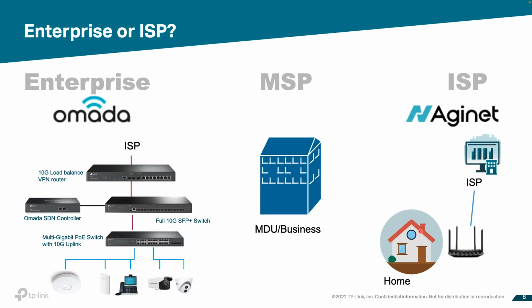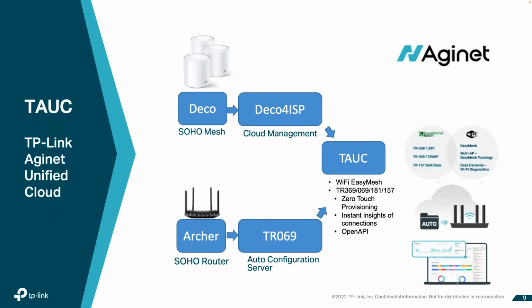A little bit more detail on the ISP solution, HNet. HNet was developed from the home router and home mesh system. We used to be very successful supplying the Archer SOHO router and the Deco SOHO mesh system. And because of the demand from ISPs, who want to control the home gateway, we provide Deco for ISP as a backplane to control the Deco devices. We reuse the popular Deco mesh system and provide the backend control to the ISP.